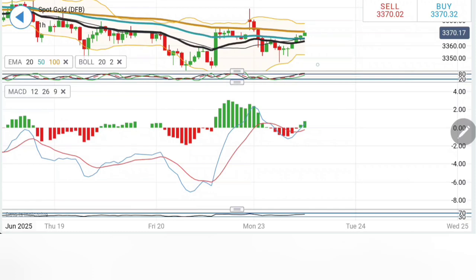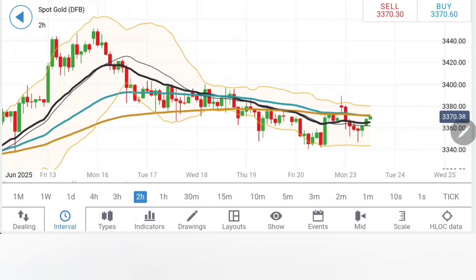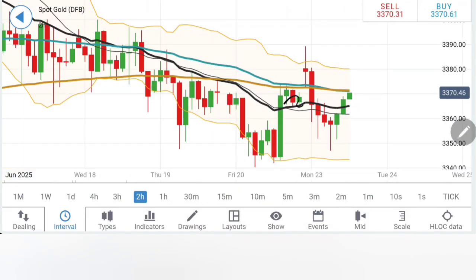Stochastic is back in the overbought zone, the MACD is crossing over for a buying trade, and it is looking bullish, looking upwards. RSI is also suggestive of slight bullishness. Coming to the 2 hour charts, likewise you can see the price has retraced here, a reversal sign, a third bullish candle in the making here, and yes, the most important point, the crossover in the 50 and 100 period moving average.